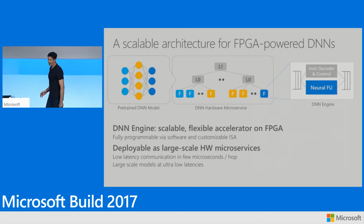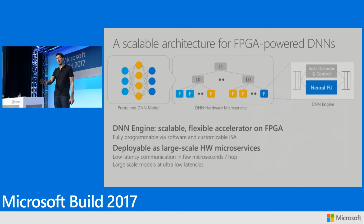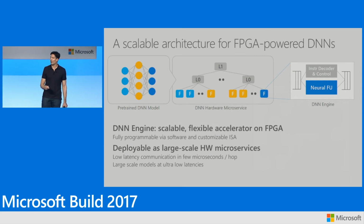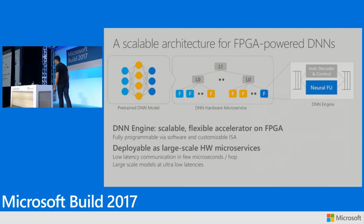And if you take a look at the way that we're doing this for DNNs, we take the pre-trained deep neural network model, and we take those neural network layers, those functional units, and push them down into FPGAs independently. They don't have to be on the same FPGA, so each layer can be on different FPGAs, but the way that they talk to each other through those weights is through the network. So now we have got massively scalable DNNs independently scaling from the CPUs, where the deep neural network is basically laid out across this fabric of FPGAs.